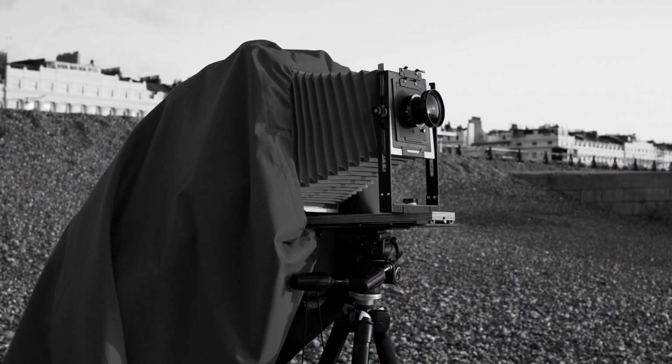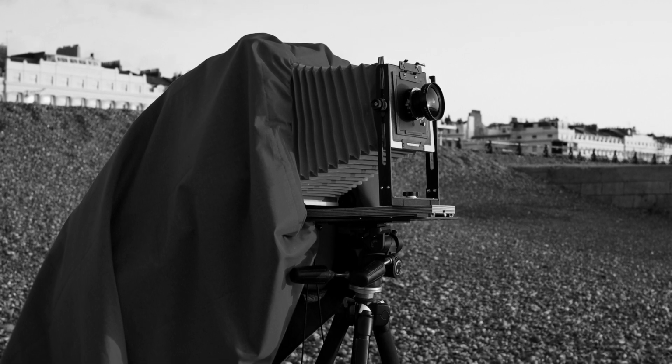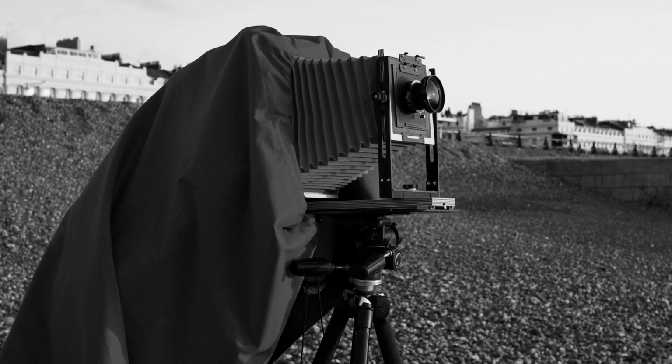In the background is my view camera that I typically work with. I also have one that's twice as big as that. It's called a 4x5 or 8x10 inch view camera, and it gets that name from the size of the film format that I'm working with.